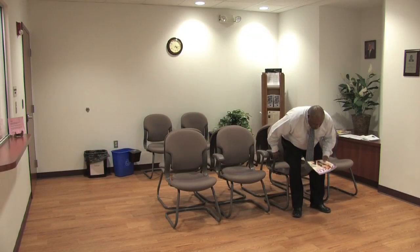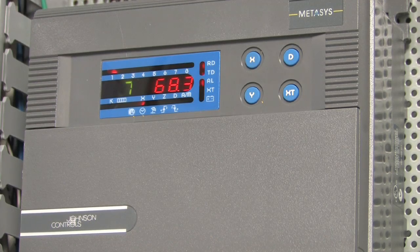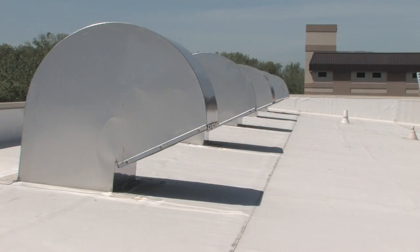Also helping to preserve the air quality in the building are sensors located throughout the complex that track carbon dioxide levels. When CO2 levels rise, the sensors trip and adjust airflow to allow fresh outside air into the office.